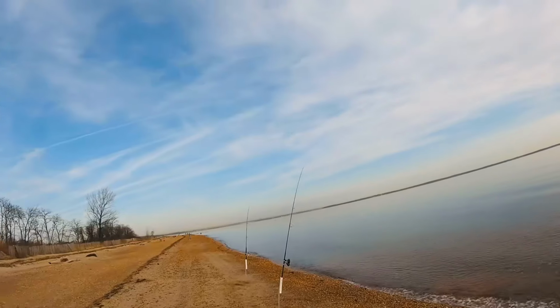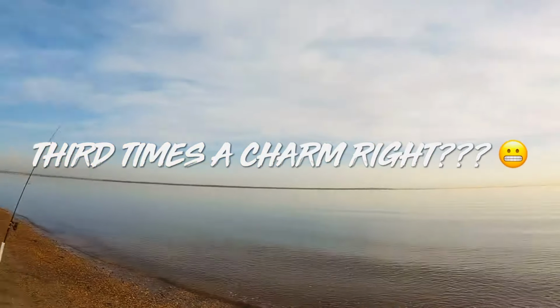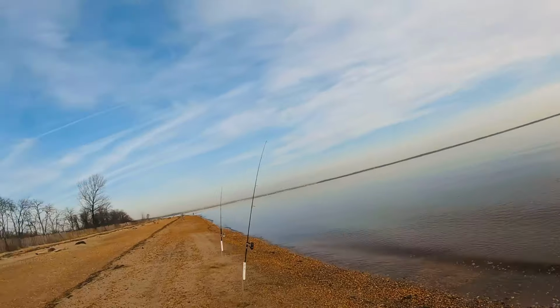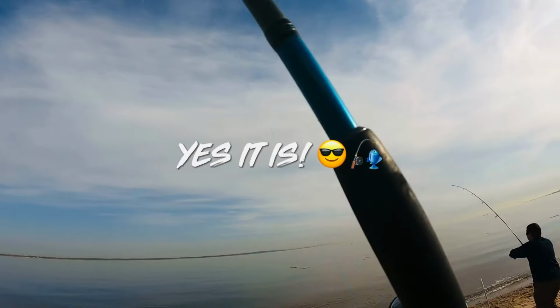Let's go. Guys, line in the water. We have high tide coming in a little over 2 hours. Let's hope I turn this camera on finally with a bass. Nice fish on! First bass of the year.